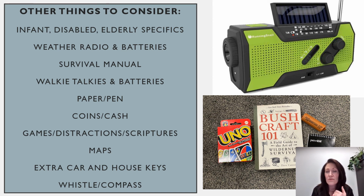Do you want a weather radio? Do you want batteries? Do you want a solar powered one? Do you want a survival manual? What about walkie-talkies and batteries? Does the spirit tell you maybe you would get separated and need to be able to communicate with each other? For sure, you'll want paper and pen, coins and cash. For sure, you'll want games, distractions, and maybe a little mini Bible and Book of Mormon.